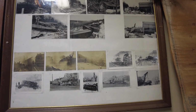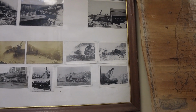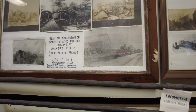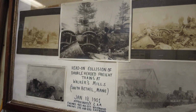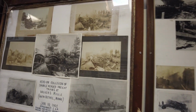Wow, that's a wreck right there, isn't it? Yeah, all these are wrecks. Look at that. This is another one in 1901, January 18th. Whoa, that's a bad time to have a wreck, isn't it? Yeah, in the middle of the winter, chilly time. Look at that. Man, it really destroyed everything, didn't it? Wow, I wouldn't want to have been in that accident.